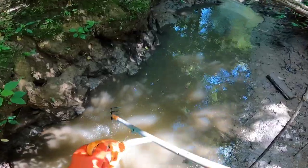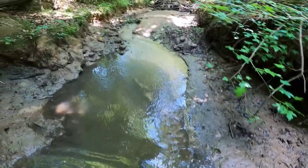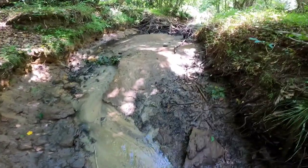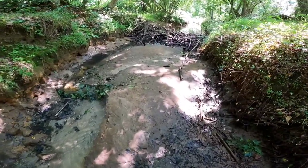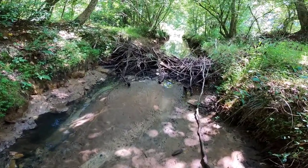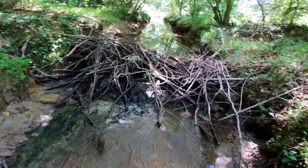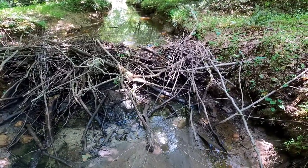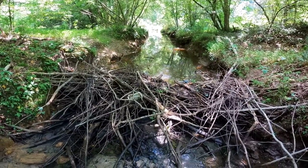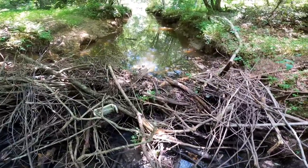Oh, we got a limbo. We got a limbo under this. Oh no, you guys! No, no, no. Oh my goodness. But guess what? There's not a lot of water on that side of it.